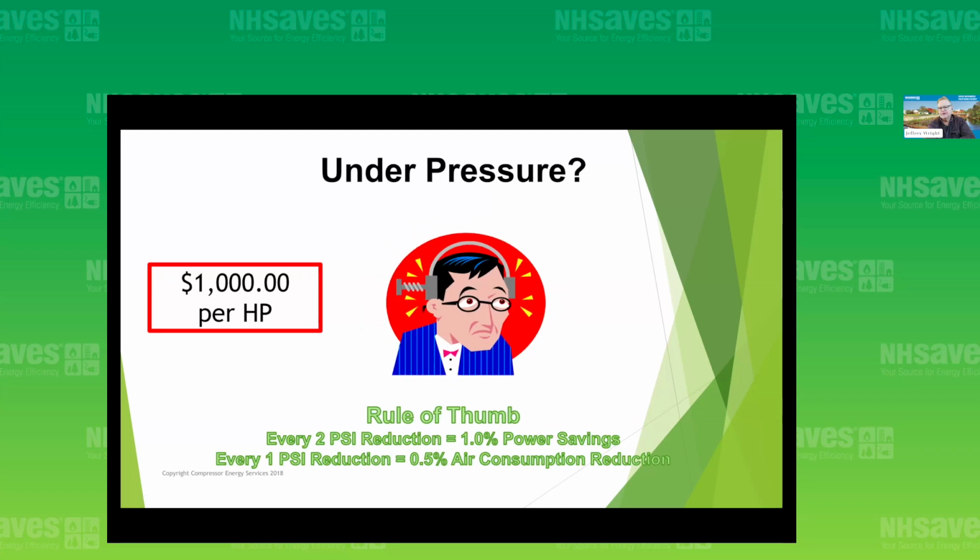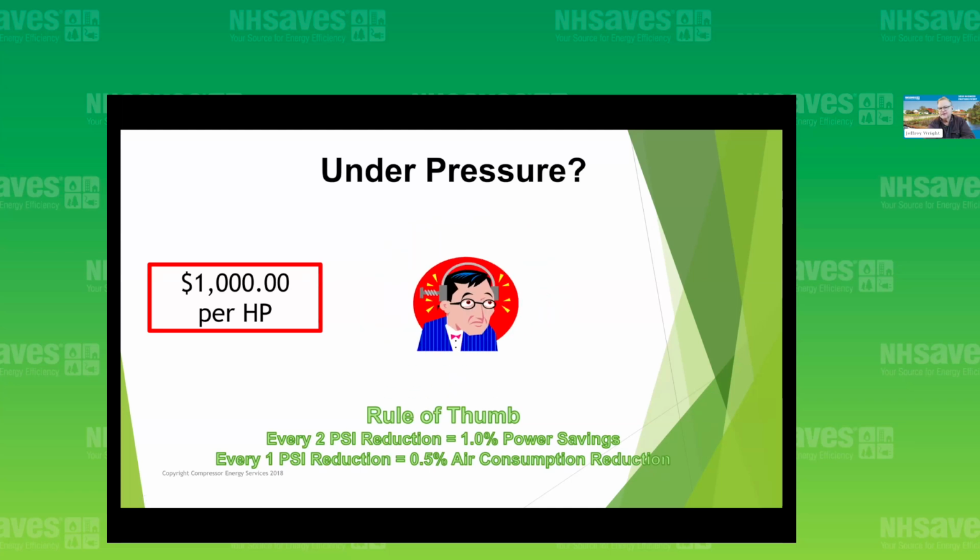And if you had a 100 horsepower compressed air system and you're able to drop it 2 PSI, there's $1,000 in savings. And probably the leaks and reducing pressure are really the 2 starting points if you're considering efficiency of the compressed air system in terms of savings for the effort.